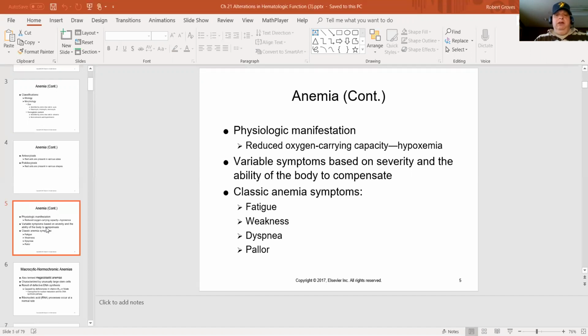Tachycardia is a compensatory response to anemia in order to try to circulate what is available faster. And if all else fails, organ dysfunction. And if that's not corrected in a timely manner, then it can also lead to complete organ failure.